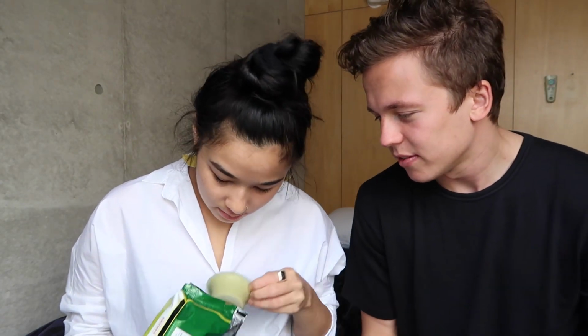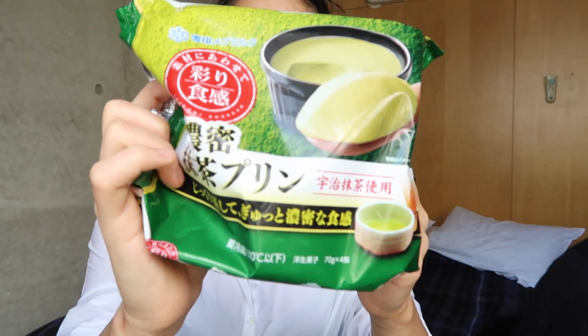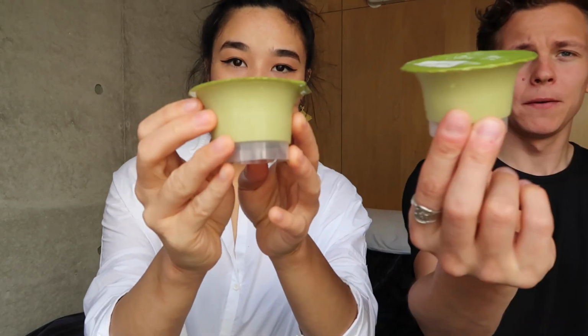Okay. Alright, so we have two more things. This one I've never had, but it looks delicious. Ooh, yum. Do we get given spoons? No, you have to bring your own. So cute! Oh wait, I forgot to show them. Look. So this is just, I assume, matcha pudding. And this is what you get inside. There's four little ones inside.